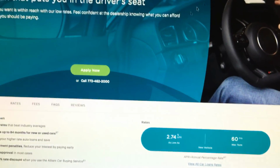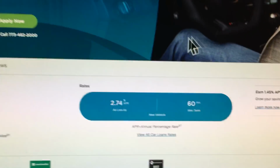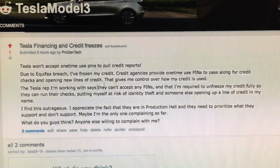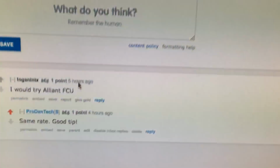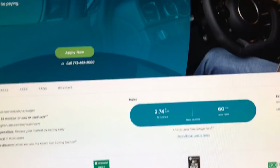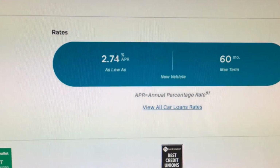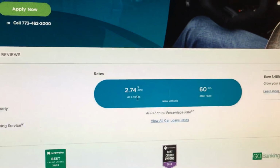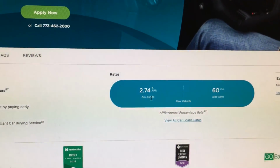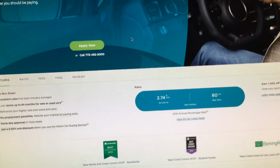There is this other credit union called Alliant Credit Union, and this was recommended to me by someone on Reddit. So here I'm on Reddit, describing my concern and what's going on here. And down here, Logan INTX recommended Alliant FCU. So here's Alliant, and they offer 2.74% APR. That's their lowest, at least. So same as what Tesla is offering, and I assume they accept those PINs. I haven't actually gone through the process yet. So assuming they accept those PINs, this would be a good alternative.